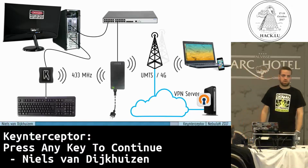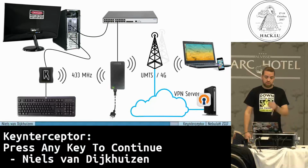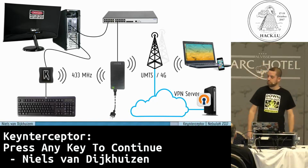You will easily find rogue Wi-Fi access points. It's a bit harder with 4G. And then the Keynterceptor and the companion are talking to each other locally over 433 megahertz.